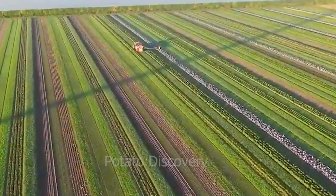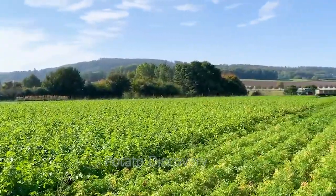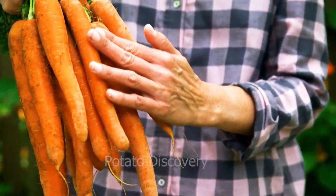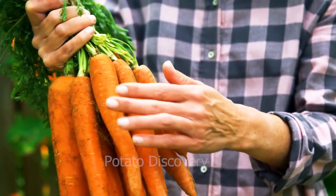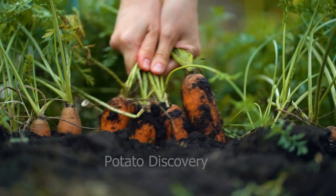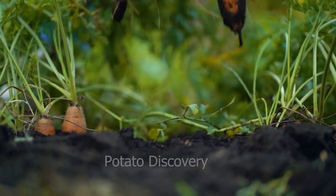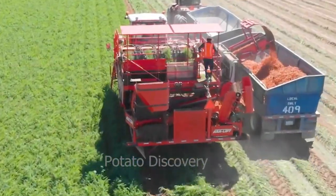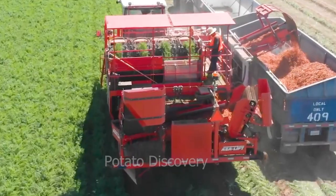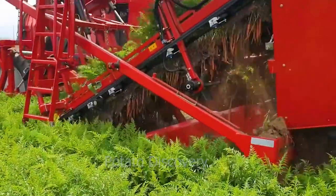Carrot is an agricultural crop that is widely grown in many places and is favored by many people due to its high nutritional content and delicious taste. In the process of growing this type of agricultural product, the harvesting stage causes quite a lot of difficulties for farmers. To improve this situation and shorten the harvest time, a carrot harvester was born with many outstanding advantages.